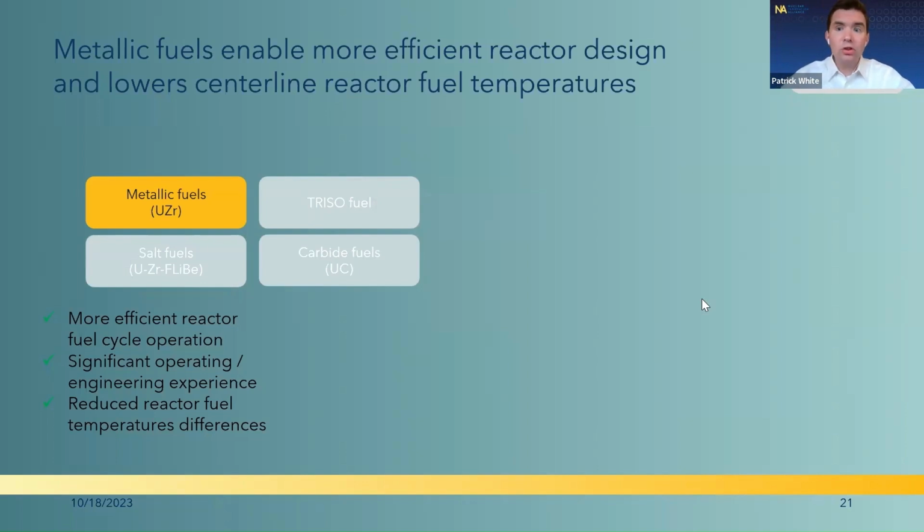You can imagine one of the challenges in an oxide-based reactor, in the conventional reactor, is that if you've got a multi-100-degree temperature differential between the surface of your fuel and the center of your fuel, you're trying your best not to melt that fuel. In a metallic fuel, there's an opportunity to operate it at a net higher temperature and kind of achieve an overall higher thermal efficiency for your system. And so these metallic fuels can potentially bring a lot of advantages, and we do have some operating and engineering experience using these.